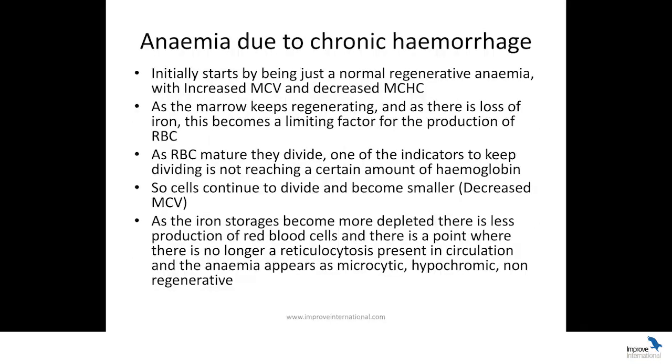So anemia due to chronic hemorrhage usually starts off by being just a normal regenerative anemia and showing the macrocytosis and hypochromasia that we see with regenerative anemias. As the marrow keeps regenerating, there is loss of iron, or they end up using the storage of iron. So this becomes the limiting factor for the production of new red blood cells. Now, one of the ways that the marrow knows that that red blood cell is mature is when they reach a certain amount of hemoglobin. Because there's less iron, they take longer to reach that amount of hemoglobin, so they carry on dividing. So you see microcytosis, they become smaller. And we often see that microcytosis before we see the hypochromasia. So it's one of the things that I look for in these animals.